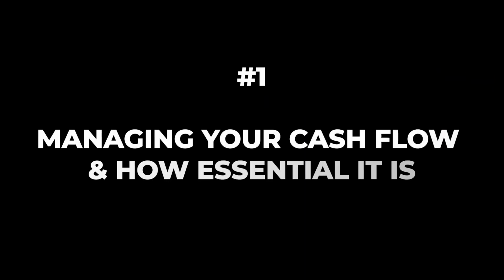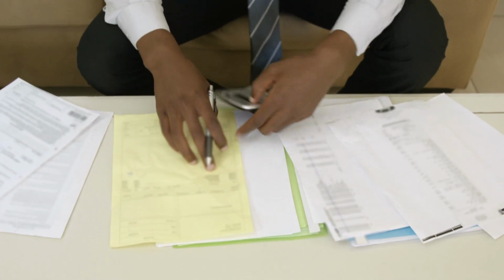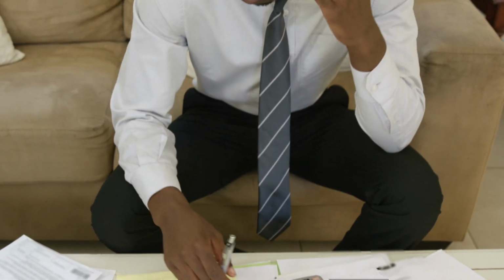So the first thing I want to talk to you about is managing your cash flow and how essential it is to the health of your business. For us to be able to do so, we want to make sure that we can track everything that comes out of the business and everything that comes into the business, up to the little minuscule details such as lunch, even some of the expenses that we have with either your office rent or any other expenses that you may have. Every little bit counts.